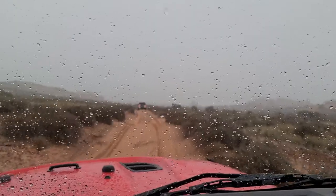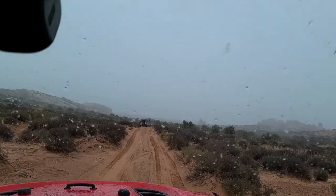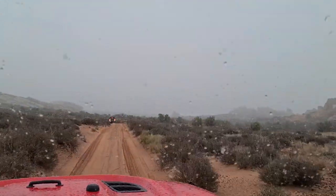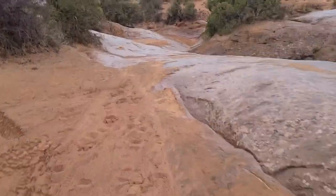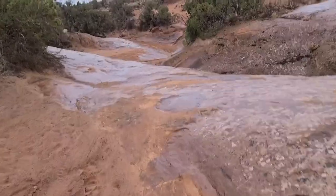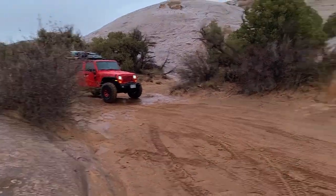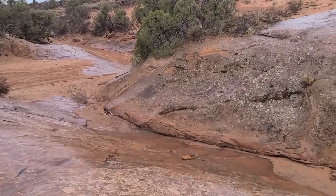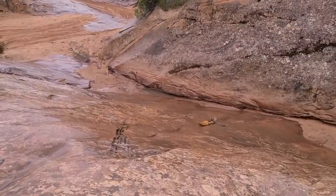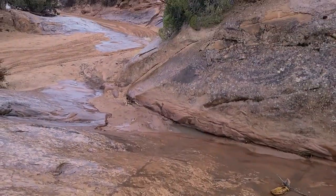If you guys do this, it might be worth airing down. Again, with all of our gear completely packed back there, our compressor was buried, so we opted not to air down. It's important to get out and check ledges instead of just driving off of them, because as the trail comes down this way, if you would have gone straight, especially on this, which looks like somebody's either gone up or down right here.